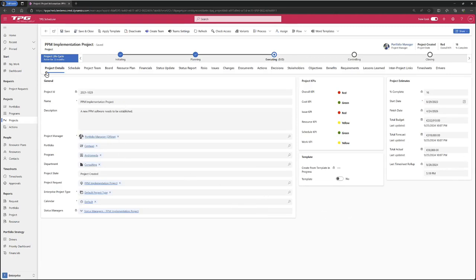So we've got a project details page where we can capture text information, capture our stakeholders, capture which program and portfolio this project belongs to. I'll come to those in a few moments. If this project originated in a request, we can see that information here. We can navigate directly back to that. We have KPIs that we can track here. These can be subjective or calculated. And then we've got some financial and data information being captured here.